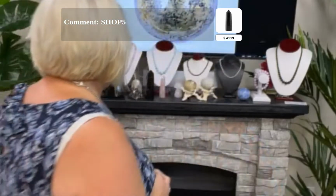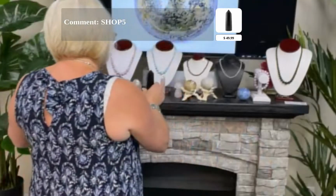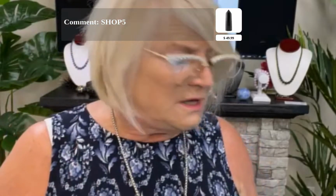Okay, shop 8 is going to be your next one, and that's going to be my favorite. And this would be my fave, okay? So this is my favorite pick. It's not the lowest price pick, but it's my favorite pick for a whole lot of reasons. This is going to be your black tourmaline obelisk.